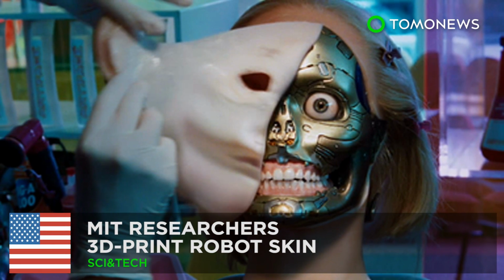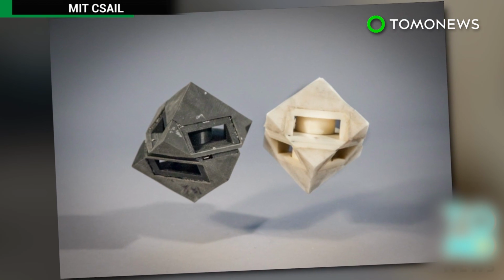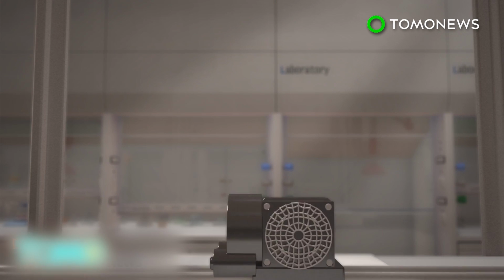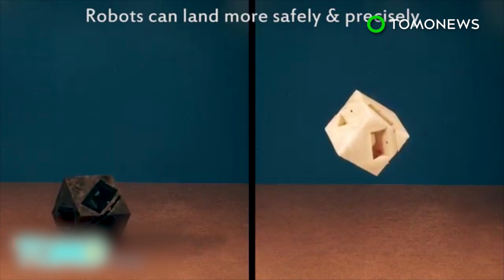MIT researchers create 3D printed robot skin. These robot cubes are wearing MIT's latest creation. Researchers at MIT have developed 3D printed skin for robots. The skin protects robots and helps make their movements more precise.